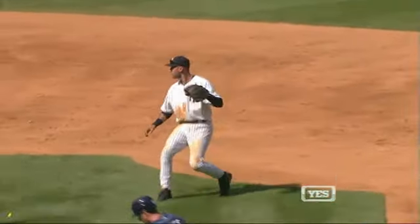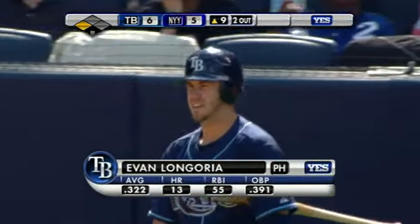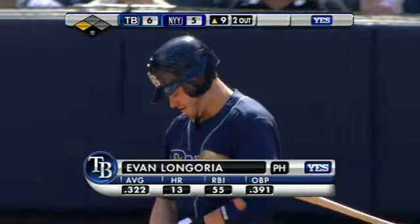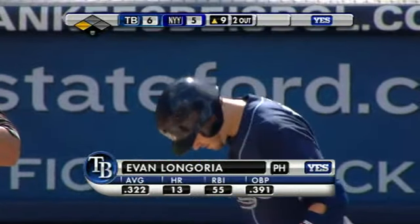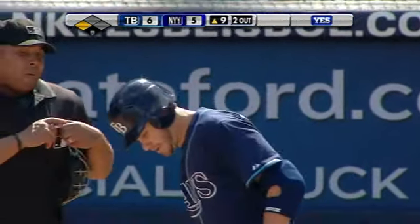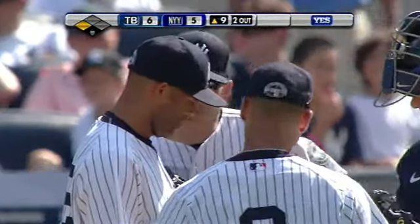How about this for a pinch hitter? Pretty solid pinch hitter. Evan Longoria will come up to pinch hit for Brignac. 55 ribbies for Longoria. And now Joe Girardi wants to talk things over with Mariano.